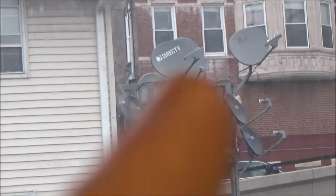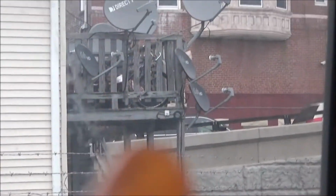Look at this house. Look at how many satellites are on this house. There's 1, 2, 3, 4, 5, 6. 2, 3, 4, 5, 6, 7, 8.